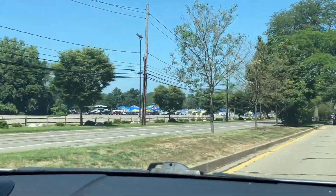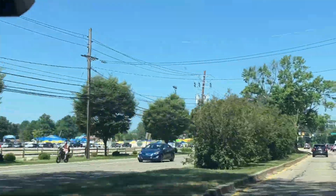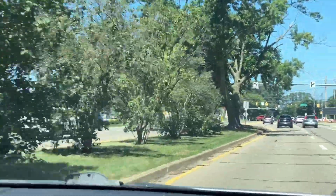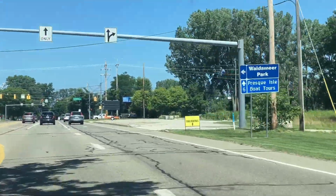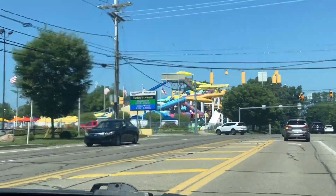Water park. I don't see any roller coasters yet. I see a drop tower over there. Extreme, I believe, is what it's called. Just looking at the log ride of the rides here, to Waldameer just not too long ago. There it is, Waldameer, what the world.